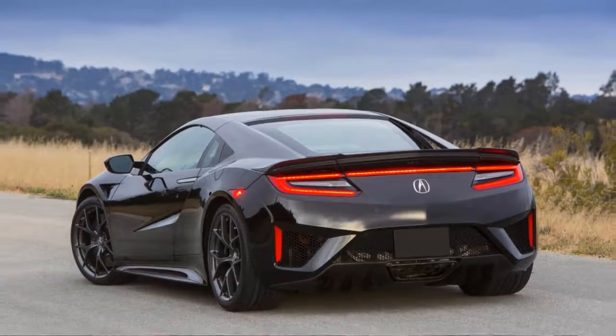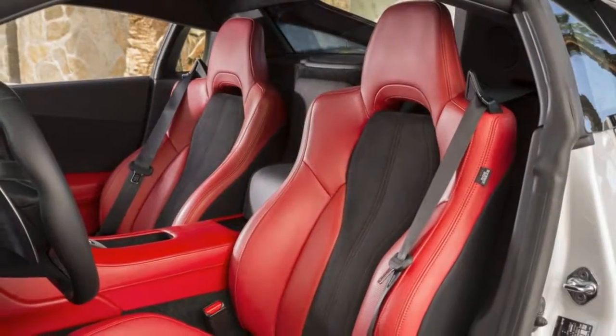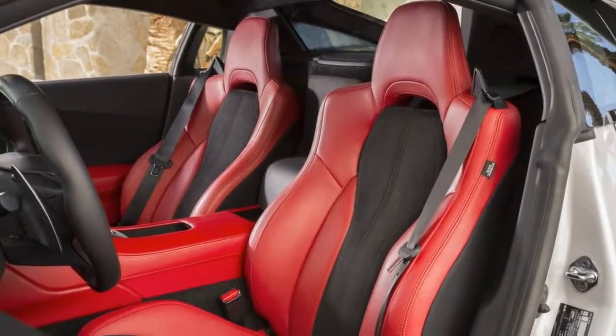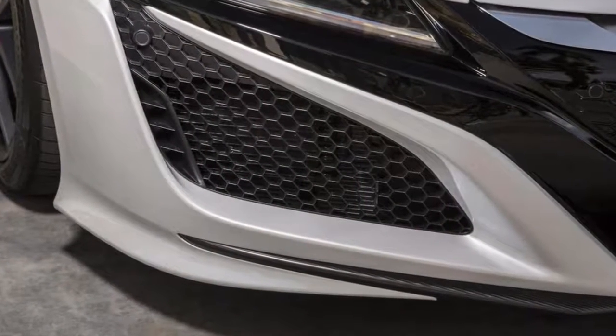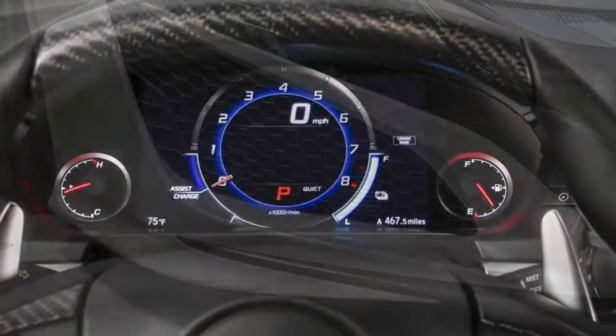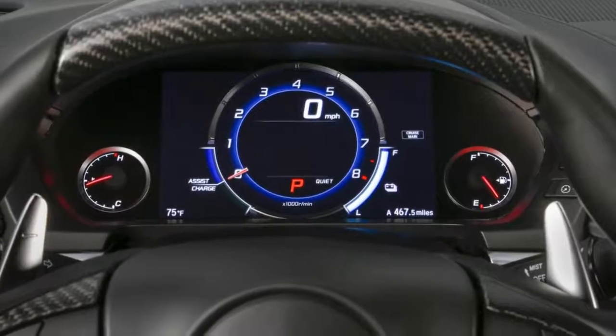Hybrid complexity. The direct drive motor between the engine and transmission adds 47 horsepower to net output, charges the battery pack, and helps smooth out shifts. Mounted in front of the engine is a lithium-ion battery pack made up of 72 cells.